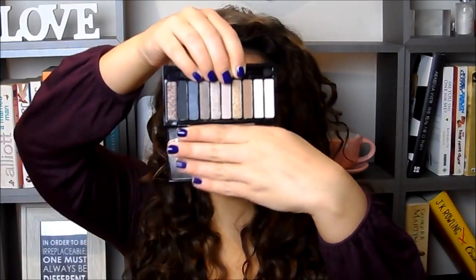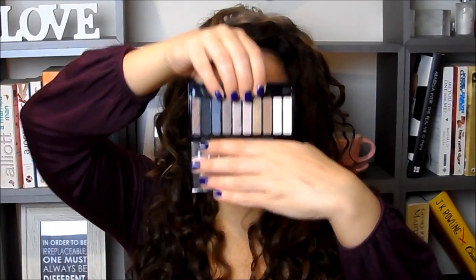It's a tiny bit bigger, but this is the I Heart Makeup Selfie palette. Packaging of this is pretty cool as well. In here, I haven't thrown away the little card with the shades because I didn't want to lose what they were, but you get all of these shades, and then this is a kind of smaller version of the Naked one palette, I think.